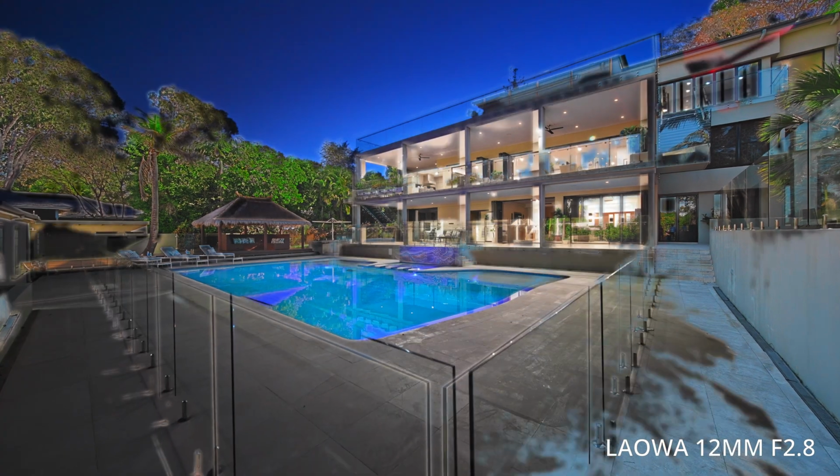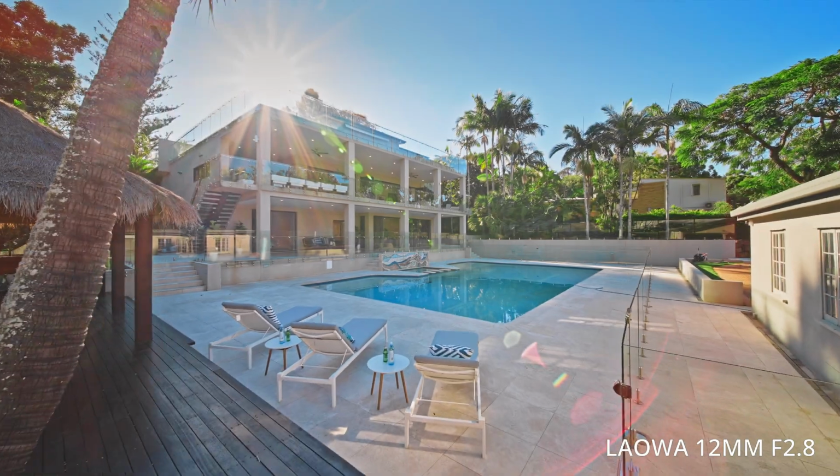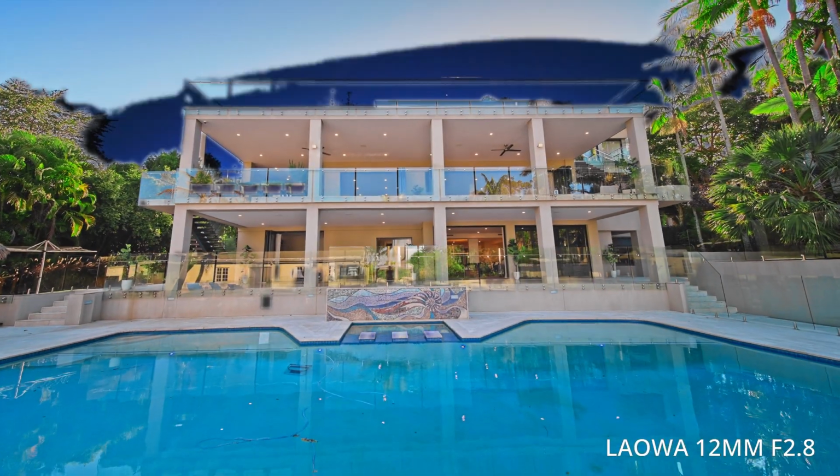So the only thing about this is that it does feel like it lacks a little bit of character, this lens. A lot of the Sony lenses, like the 24 that I'm using right now, that's definitely my favorite lens. It just has a lot of character to it. It's pretty hard to describe, but this one, it just feels a little bit bland.